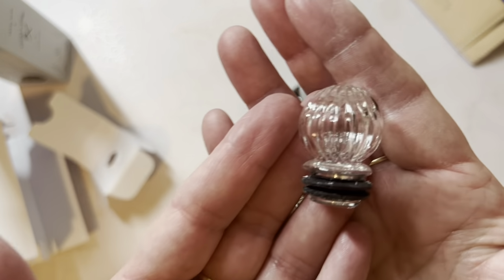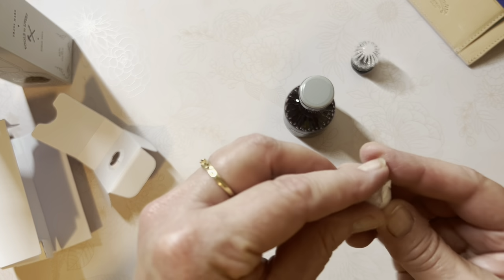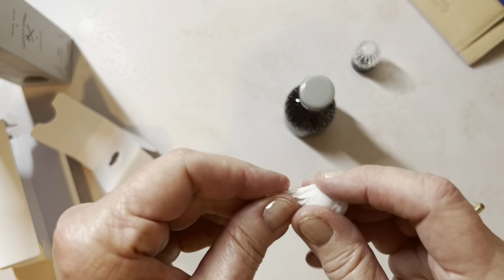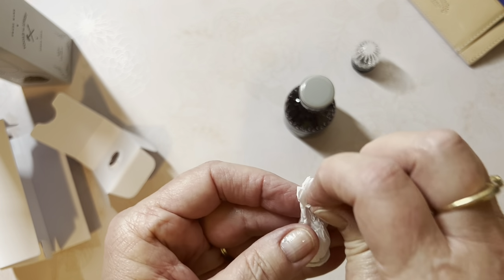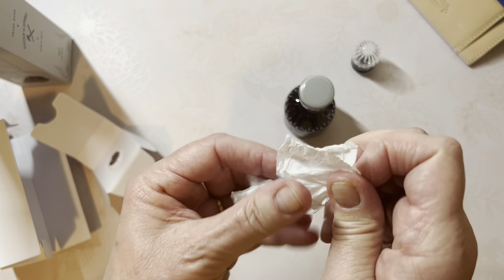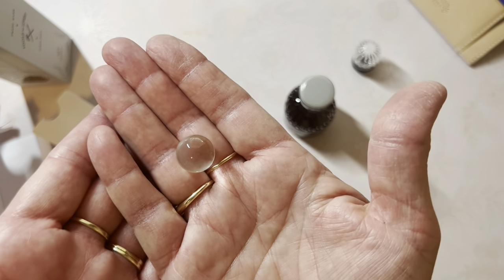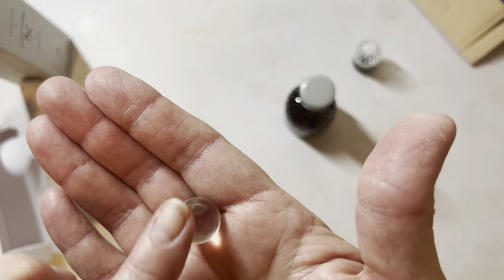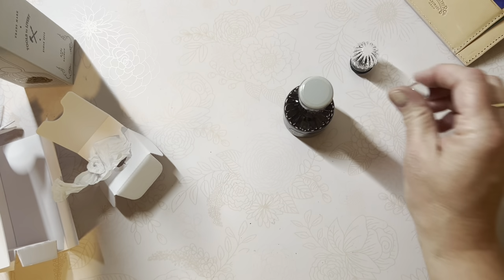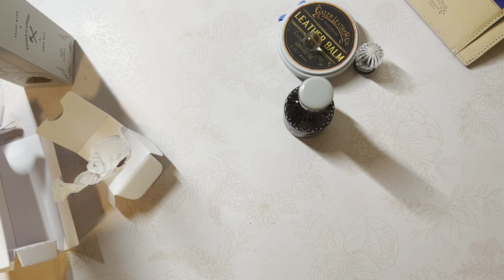Oh, the glass top. Ooh, the glass marble, glass ball, glass sphere. I know it's glass. Let's get in here. Come on. Oh, it's clear. So it's a clear sphere or glass marble. It's very important in the use of this ink bottle. Okay, I've got to put it somewhere safe. I probably should have waited before I unwrapped it. There we go.